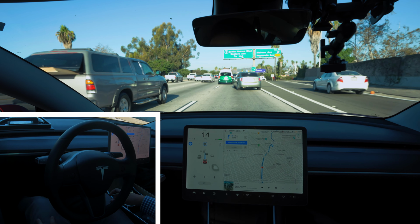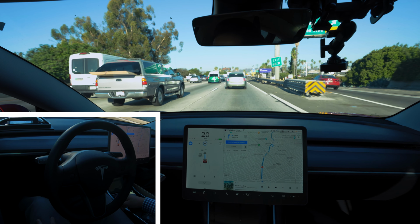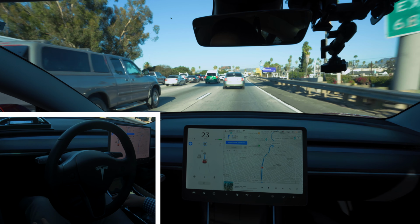A little bit of braking there for that car that decided to kind of come into our lane last minute. I guess Tesla freaked out a little bit and just braked pretty suddenly.